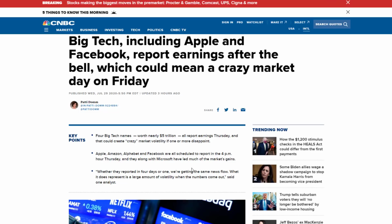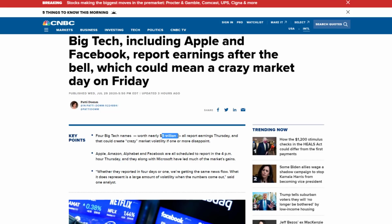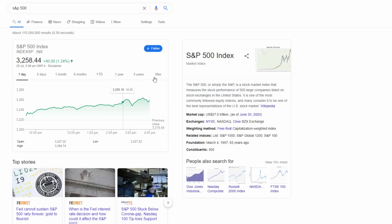That is an unbelievable one-day move, considering we've seen fairly lackluster moves in terms of a lot of these stocks over the last week or so. So a lot of implied volatility coming back into the markets. When we think about how big these companies are, it's clear to see why. It's $5 trillion between these four companies by themselves. And if we look at the total market cap of the S&P 500, it's only $27 trillion. So we have an incredible amount of market cap size reporting today, let alone the other companies that are coming out.